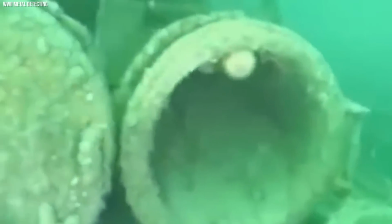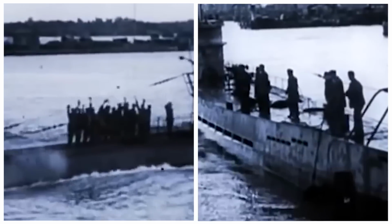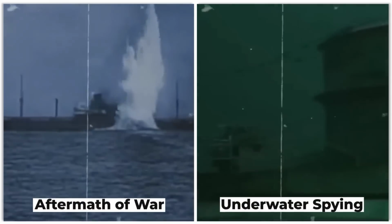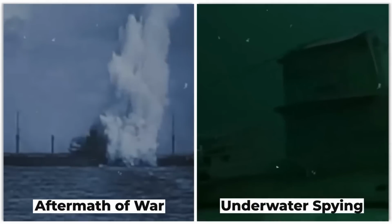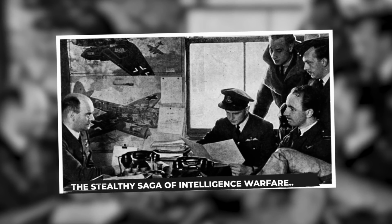It's like a puzzle from history that still has missing pieces. It's part of the big picture of World War II, adding to the complexity of the story. The ongoing talks and studies it sparks help us learn more about history, the aftermath of war, and the hidden secrets of underwater spying.